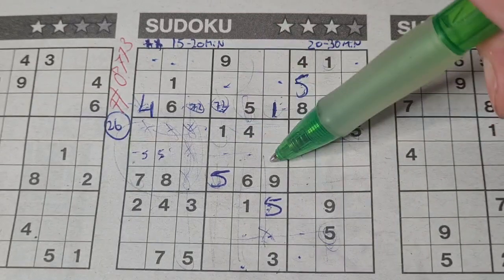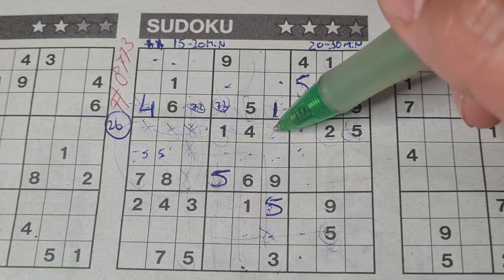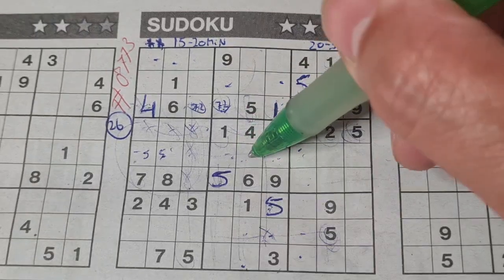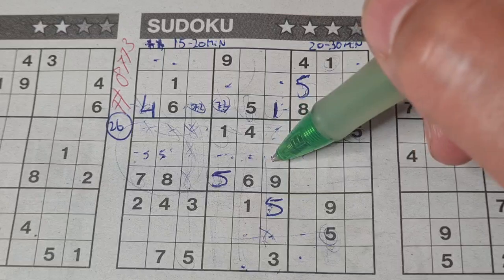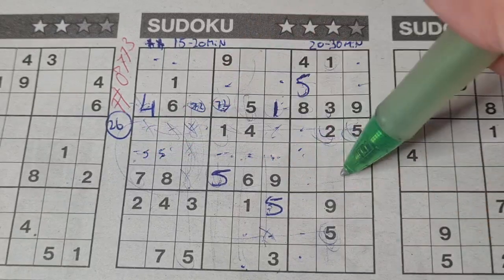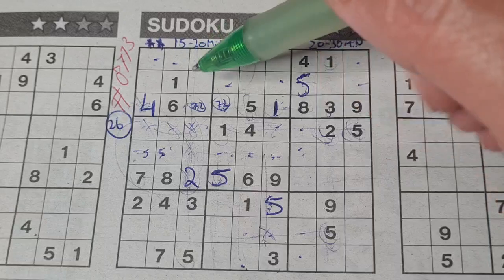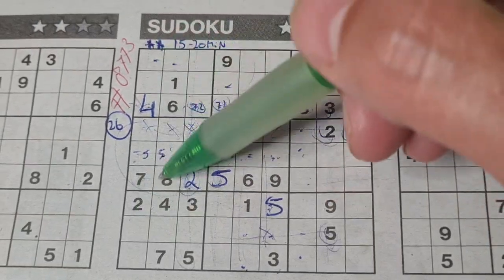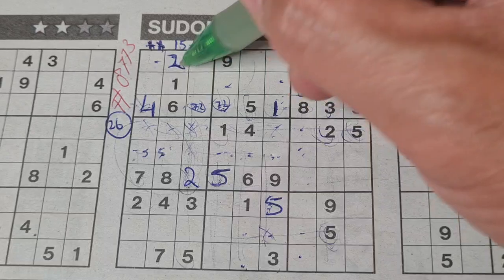Well, we have 4 missing numbers in this big square. One of the missing numbers is 2. We have 2 in this row, so no 2 in this box. So the 2 should be in one of these 3 boxes. We have a 2 in this row, 2 in one of these 3 boxes. In the middle row, so in the row below, the only place for number 2 should be there. 2 in the third column, 2 in the first column, so the column between, the second column, the only place left for 2 should be there.